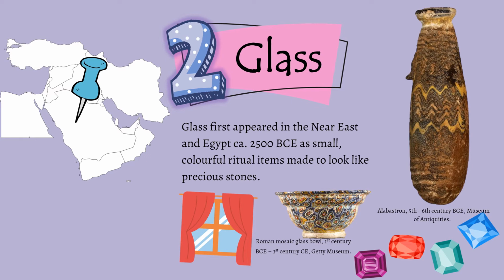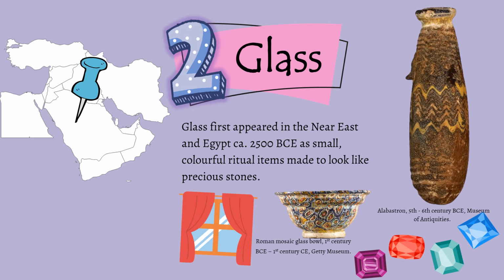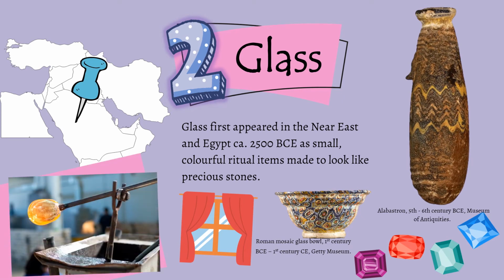This technique was used to create the alabastron, or small jug, pictured here, which is in the collection at the Museum of Antiquities. A new method of glass making was developed in the 1st century BCE called glass blowing. Using this method, a ball of molten glass would be formed at the end of a metal blowpipe, and when air was blown through the pipe, it would form a glass bubble that could then be molded into different shapes and objects. This glass blowing technique allowed glass to be created more quickly, so glass became more widespread and accessible.